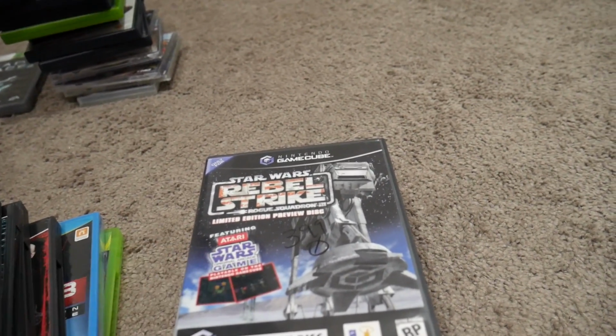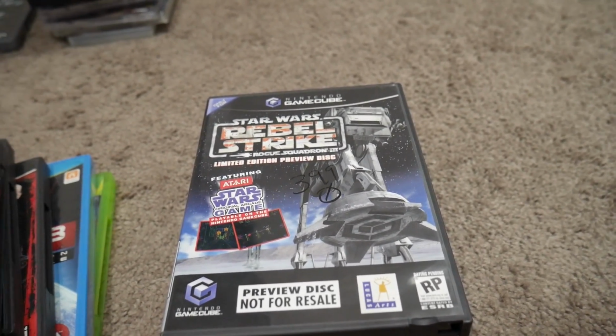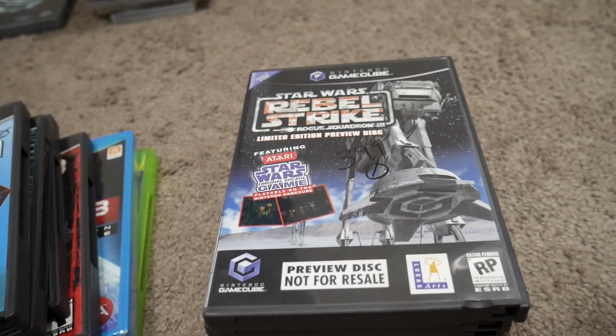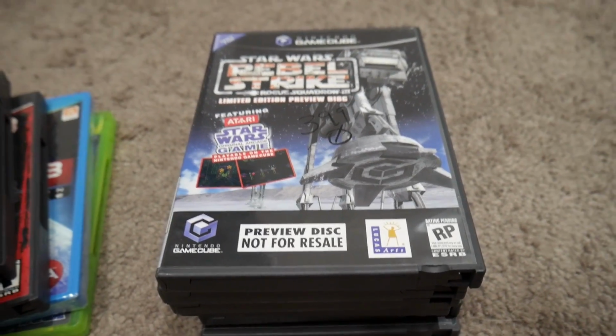This was something I had never seen before. Star Wars Rebel Strike Rogue Squadron 3 Limited Edition Preview Disc featuring the Star Wars original arcade game playable on the Nintendo GameCube. It is a preview disc. As you can see, it is not for resale.